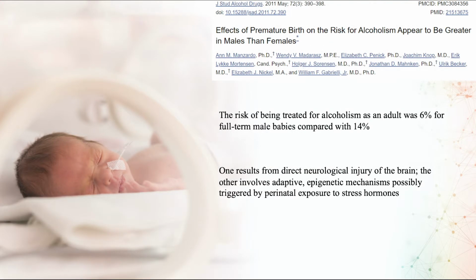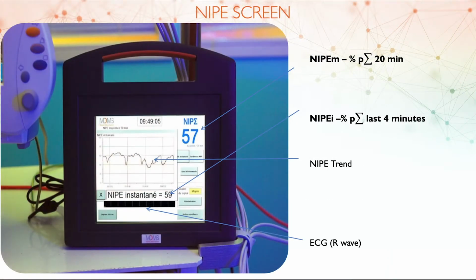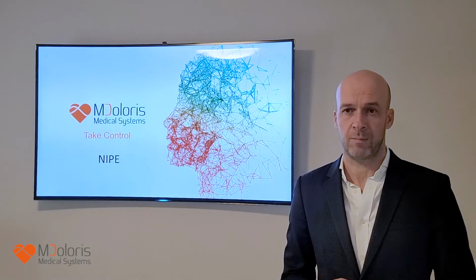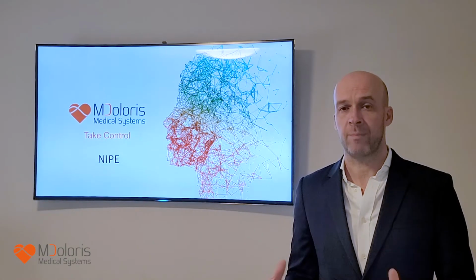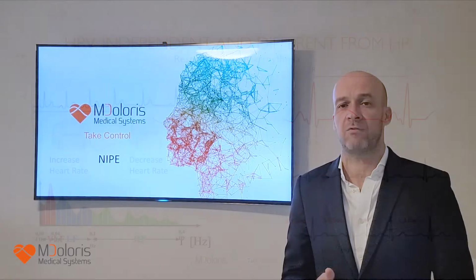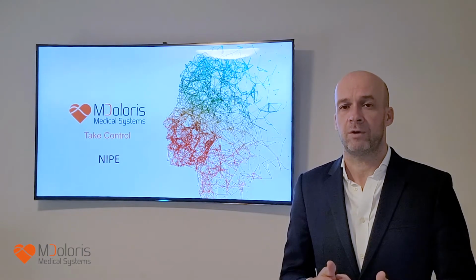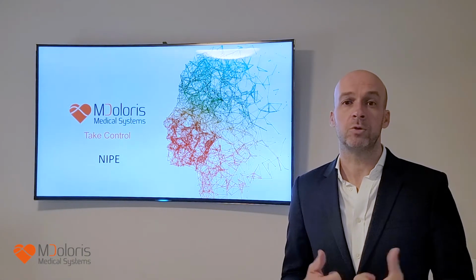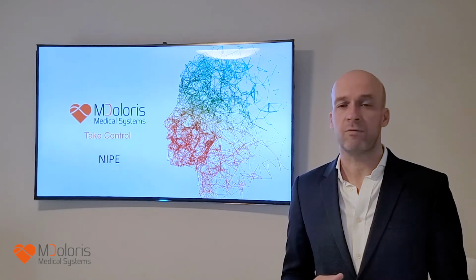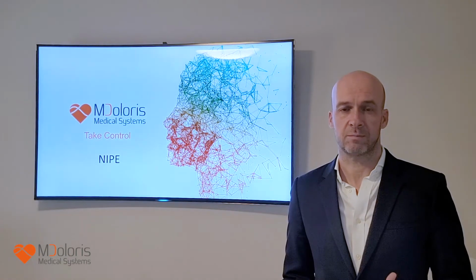This is the reason why we have developed the NIPE, the Newborn Infant Parasympathetic Evaluation Value. It's a number that goes from 0 to 100, expressing the percentage of the parasympathetic activity of the baby. We do it through heart rate variability, measuring the distance between R to R. So we offer you a direct measure of the parasympathetic activity of your patient. In that way, you will be able to know if your patient is comfortable or is under stress.